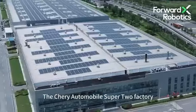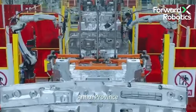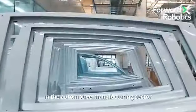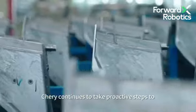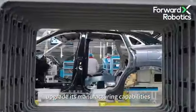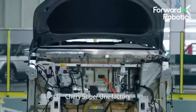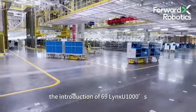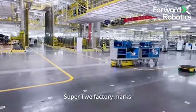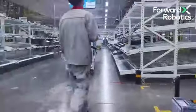The Chery Automobile Super 2 factory, situated in Wuhu City, Anhui Province, stands as a beacon of innovation in the automotive manufacturing sector. Chery continues to take proactive steps to upgrade its manufacturing capabilities. After the successful collaboration in the Chery Super 1 factory, the introduction of 69 Lynx U1000s from ForwardX Robotics in its Super 2 factory marks another significant milestone.